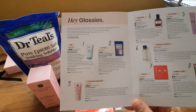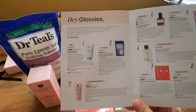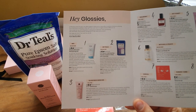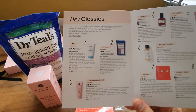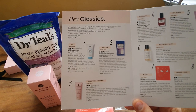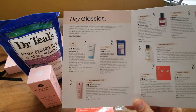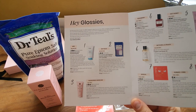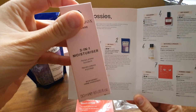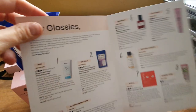Moisturiser plumps, primes and protects, nourishing your skin and preparing it for flawless makeup application every day. Oh, putting makeup on every day. Couldn't do that. Trending high hyaluronic acid helps keep your complexion looking plump and hydrated. Tzatziki oil works to moisturise your skin, and red seaweed creates a protective barrier that locks in moisture from dawn till dusk. Oh well, if it does what it says on the box, it will be worth the money. £16. Would you pay £16 for that? Oh, seems a bit pricey.